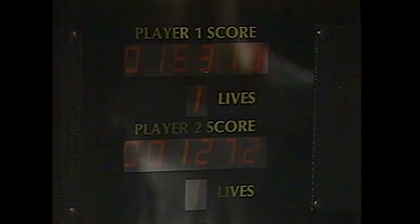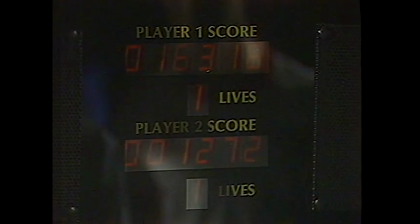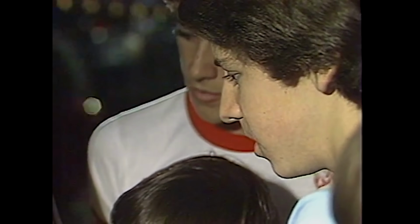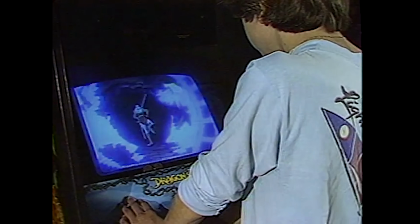But in 1983, Dragon's Lair was a smash hit. The game does a great job of putting you right in the middle of an interactive movie, and for its time, it was unheard of. By the end of 1983, it was the number one arcade game in the USA and turned around the industry, grossing over $32 million in revenue.